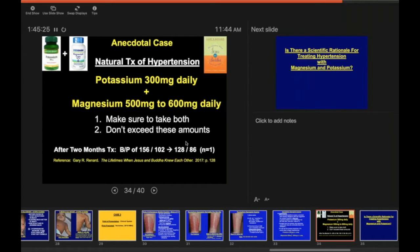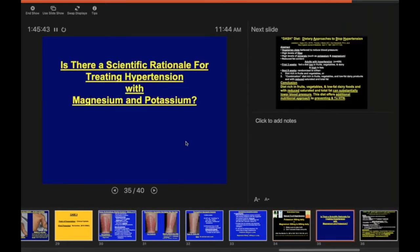And if there is, or if there's some animal studies, then maybe we can do it. If it's safe, if it's over the counter, if they don't have renal failure, if they're not taking spironolactone like a potassium-sparing diuretic or something like that. But it's nice to have a scientific rationale. So the question is, is there any rationale? Is there any rationale for doing that?